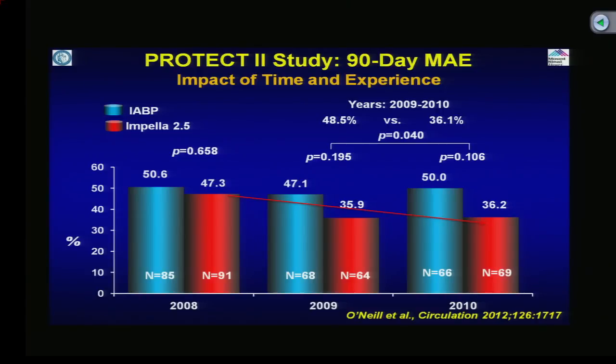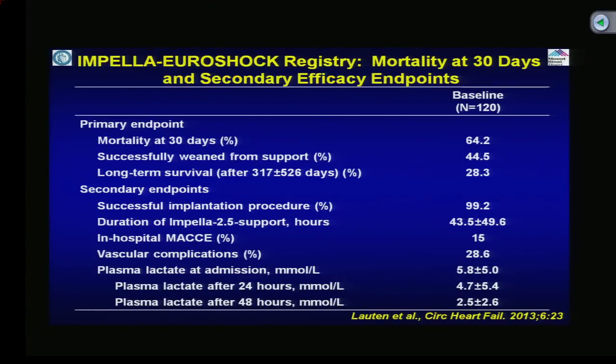So clearly that experience does count when we are talking about the Impella. Now, then, what about in the high risk? Now, what about in shock and inoperable cases?